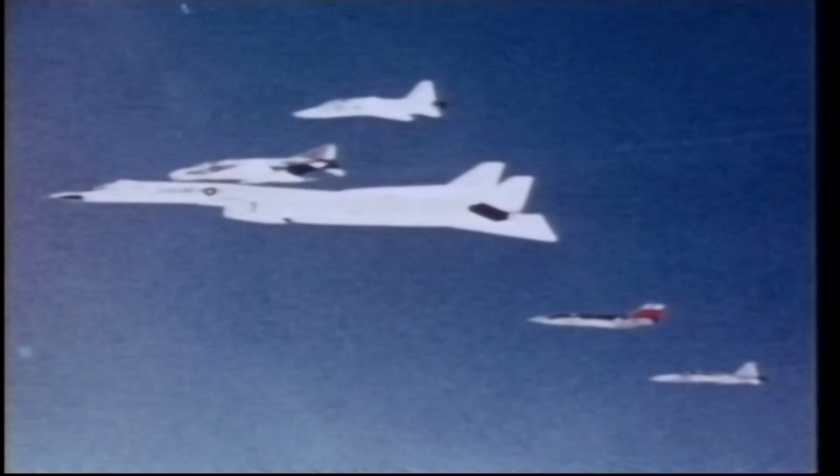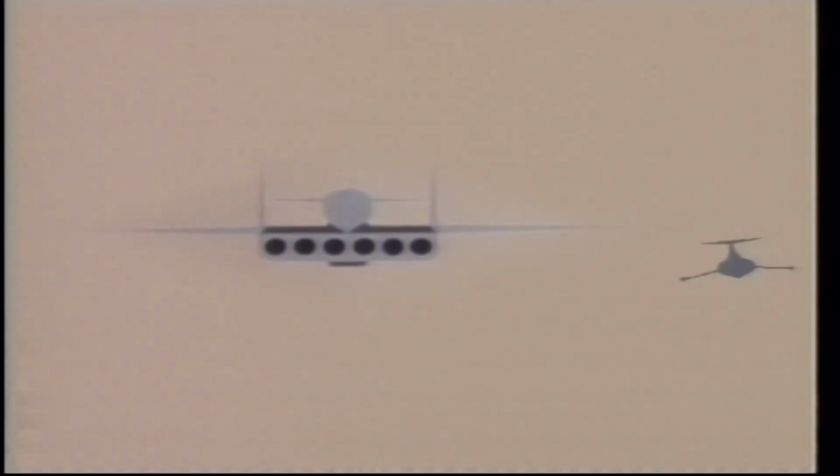Disaster struck. The F-104 collided with the Valkyrie. The complex airflow surrounding the XB-70 lifted the F-104 over its back and spun the Starfighter 180 degrees. It collided with both the Valkyrie's vertical stabilizers. It also damaged the left wingtip before falling away in flames. At this point, the F-104 pilot and one of America's greatest test pilots, Joe Walker, was dead.